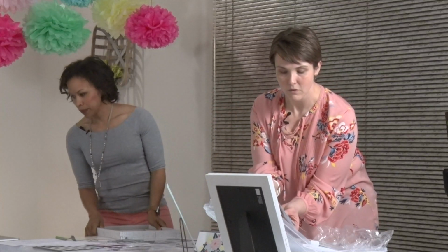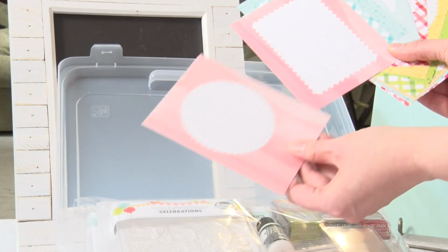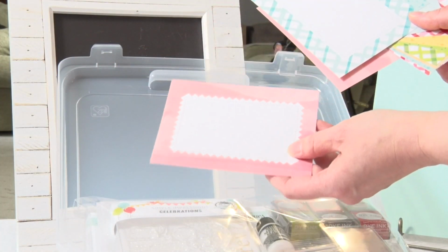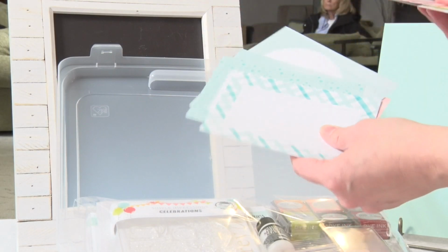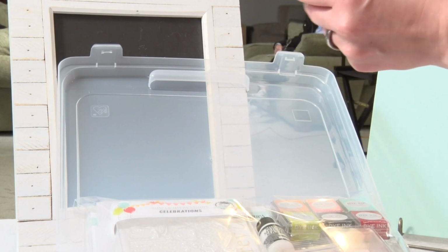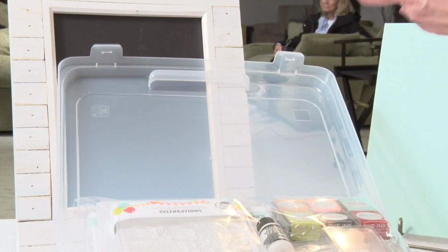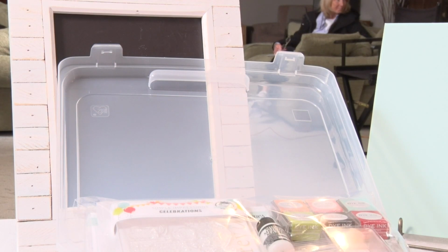A whole rainbow of colors here. You've got some really great options, both with the circle and the rectangle openings, and you've got pinked edges and scalloped edges. I hope these aren't in any particular order because I'm getting them all mixed up. There are really fun patterns to play with, the polka dots, the watercolor, and the sequins. Everything coordinates with the ink colors.